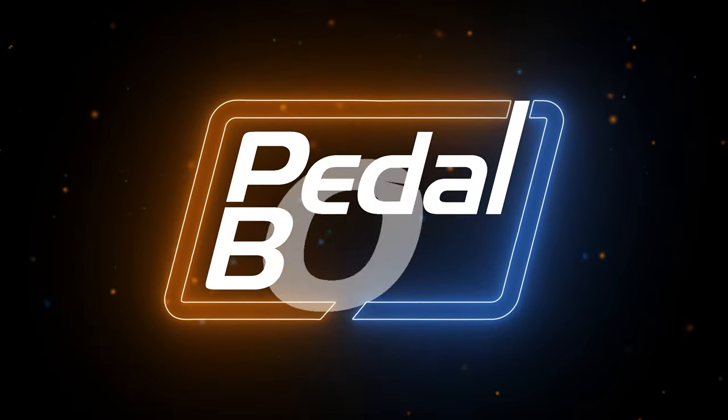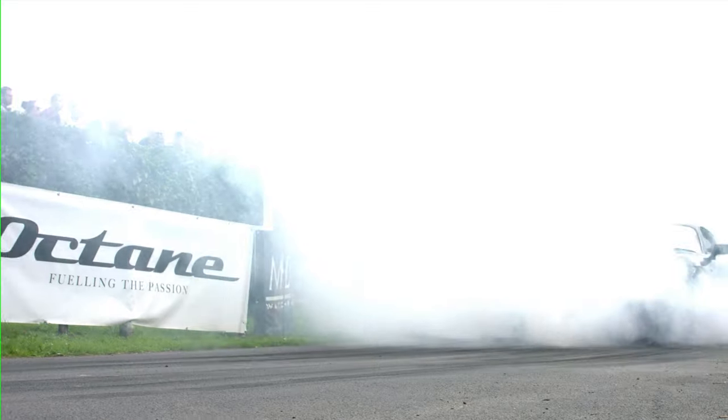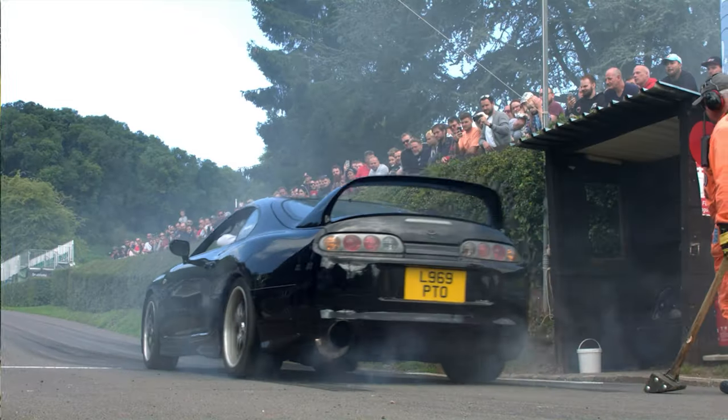Welcome to the final part of our trip to RADWood 2023, including a look at some of the entrants into the Hot Wheels Legends UK Tour Final.